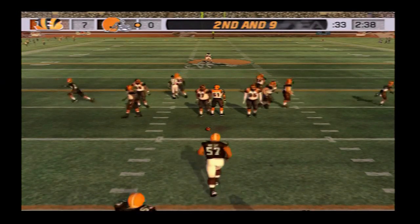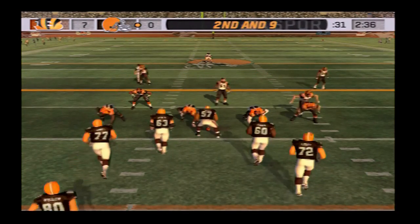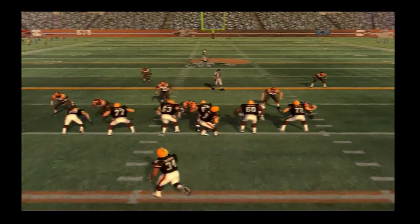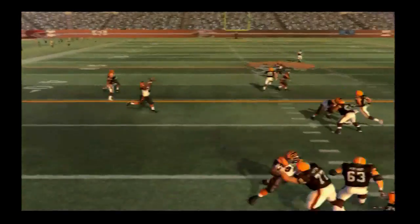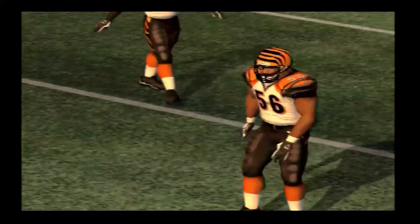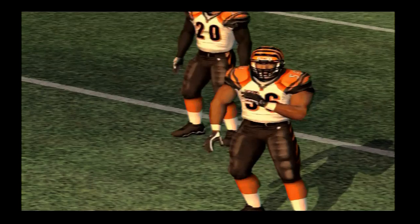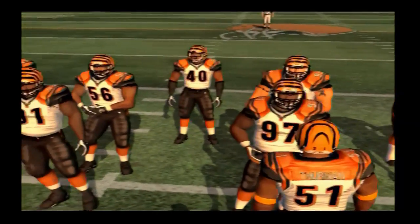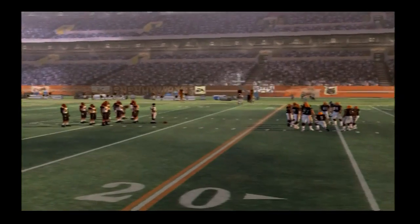Ball on their own 26. The Bengals with a 4-man front. Gets rid of it. Nearly intercepted. Simmons had his hands on it. He's a pretty good cover linebacker. He can run with most guys and he gets good position. Then he reads the pass and he makes his move. But he'll drop a few like that one.